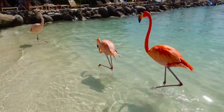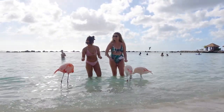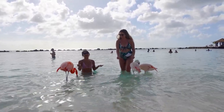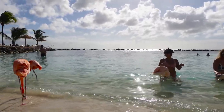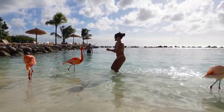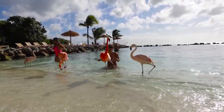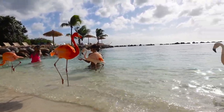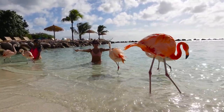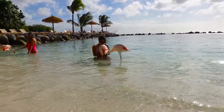Oh, there. They're big for a reason. With, I believe, 25 cents, you can feed the flamingos, you can get their food. We spent like a dollar per cup, which lasts long enough.